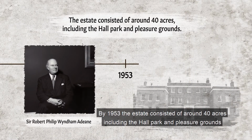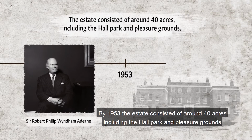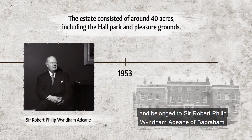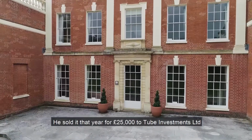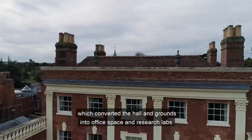By 1953, the estate consisted of around 40 acres, including the Hall Park and pleasure grounds, and belonged to Sir Robert Philip Wyndham, a Dean of Babraham. He sold it that year for £25,000 to Tube Investments Limited, which converted the hall and grounds into office space and research labs.